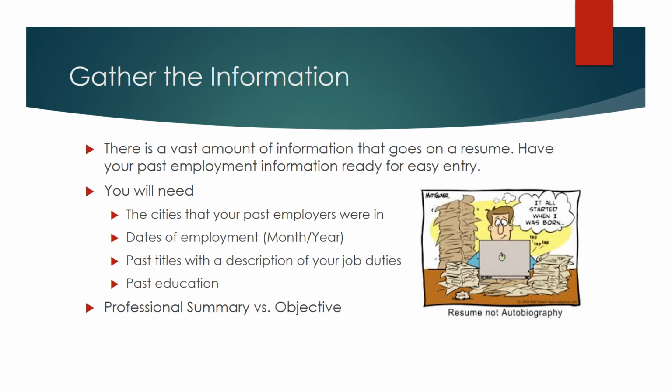Another thing you want to do when you're first putting your resume together is to gather all of the information. So there's a lot of information that goes into your resume. It shouldn't include your entire work history though. It should only go back about 10 years unless you've worked for the same employer for an extended period of time, in which case you can add an additional work history section to show those job titles and what your responsibilities were. But you want to ultimately include the cities of your past employer, the dates of employment, including the month and the year, your past job titles, which should be bolded so that it captures the employer's attention.